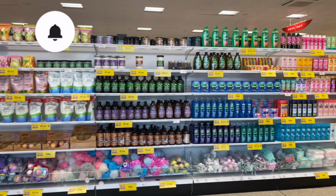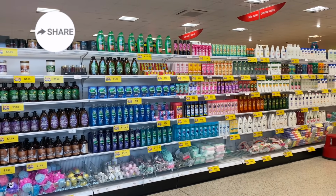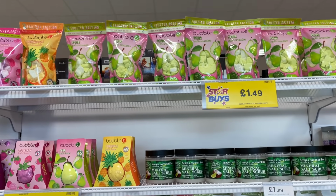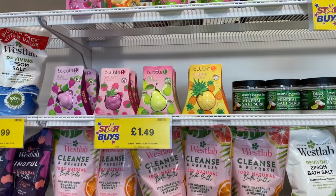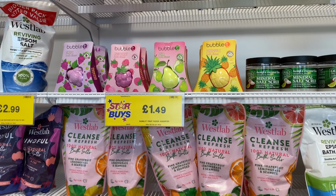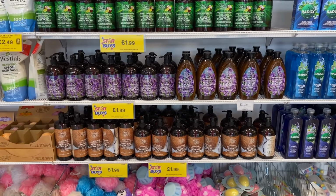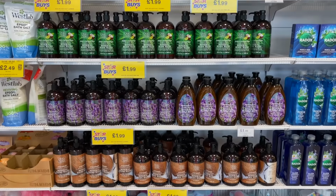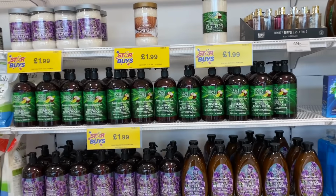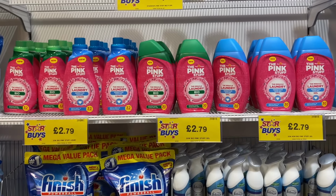Don't you just love it when you walk in store and you can see a fully stocked shelf? Here we've got a whole selection of bath items. You've got brand new in store bath crumble by Bobble and the bath bombs in pineapple, pear and raspberry. This Dead Sea collection seems quite popular. You've got body washes, bubble baths, body scrubs, and what took my attention was the coconut one and also the lavender. How nice.